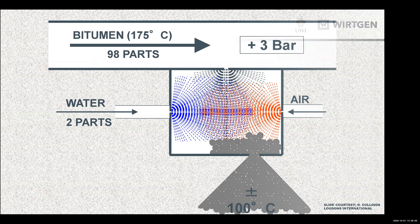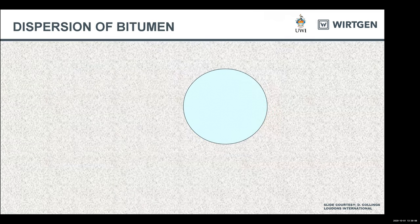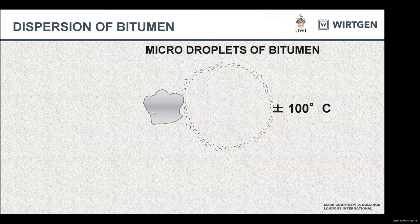So now we have this bubble, as we said before, a bubble with steam inside and a bitumen film. It hits a coarse particle in our granular material at a temperature of 20 degrees plus or minus 10, ambient temperature. And as we said, it explodes into thousands of micro droplets of bitumen, pure bitumen. There's nothing that has changed it. This is a pure physical process, the foaming. It is exactly the same bitumen with exactly the same characteristics that was used at the very beginning of the process.